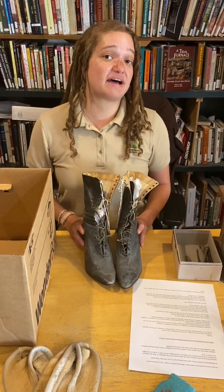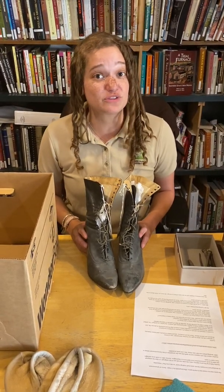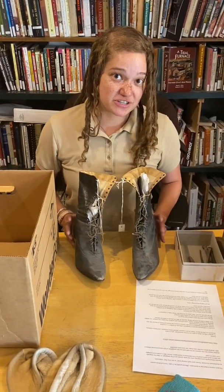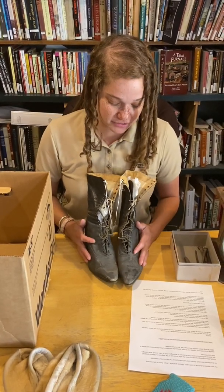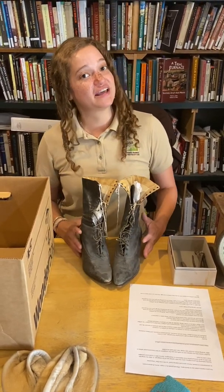We're really lucky to have them because a lot of things that were used in pioneer time were used until there was only a few threads holding them together, which gives us a lot of information about these shoes. So because these shoes aren't worn through completely, it means they weren't worn very often. So the person either grew out of them very quickly, or these were only used for very fancy and important occasions.